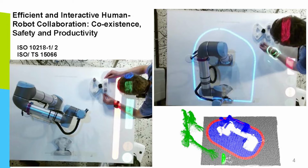So first we are building the coexistence. They are working on the same product at the same time. We have to create the safety system that allows this collaboration to happen. And then we can look for the productivity.